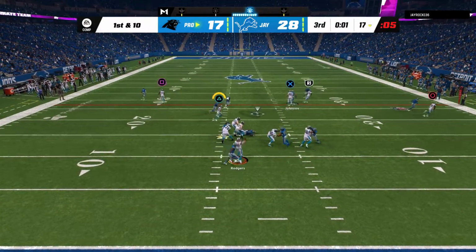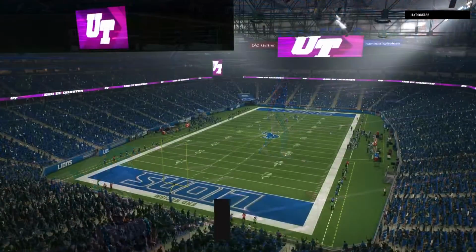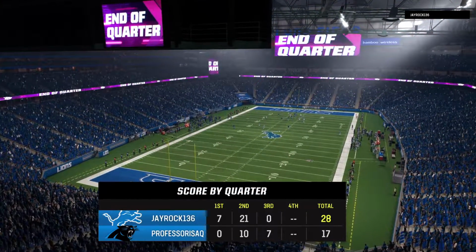Here's Rodgers to throw. A quick throw knocked away and incomplete. We have played 3 quarters.